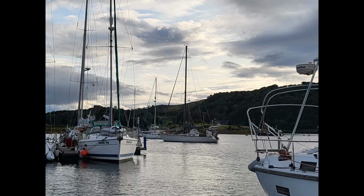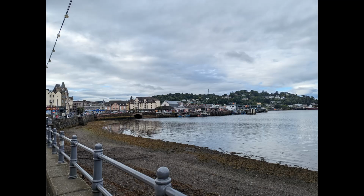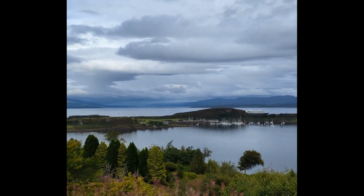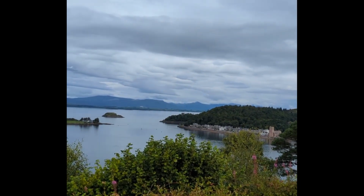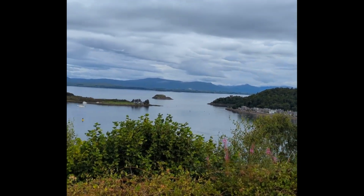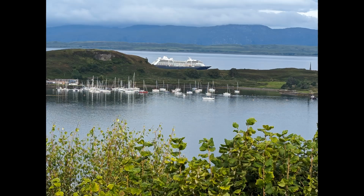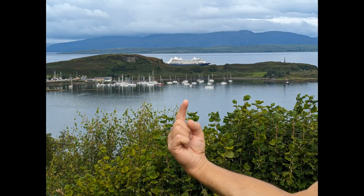We spent a couple of nights here in Kerrera, across from Oban, and did a little sightseeing and provisioning. First, a walk along the waterfront, and then up the bluff for a lookout view. And here we are at the top of Pulpit Hill, Oban. From Pulpit Hill, we can see a cruise ship that was far too big to enter the harbor, anchored outside of Kerrera Island. And we can see the Northern Breeze if you really squint hard.